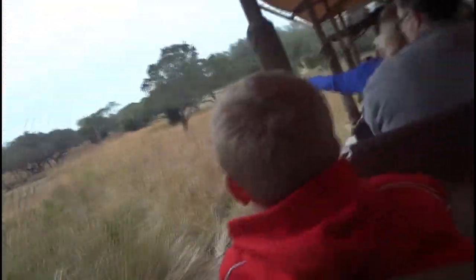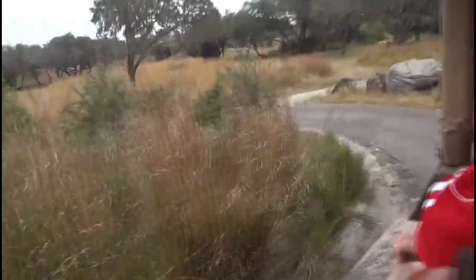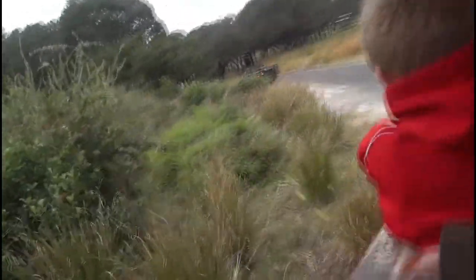Now we are entering my favorite part of the entire reserve, the Serengeti grasslands, home to millions of migrating animals throughout the world. Some of the more famous ones, such as those giraffes out there. Now, the interesting thing about this area is it is created entirely by the animals that roam across it.